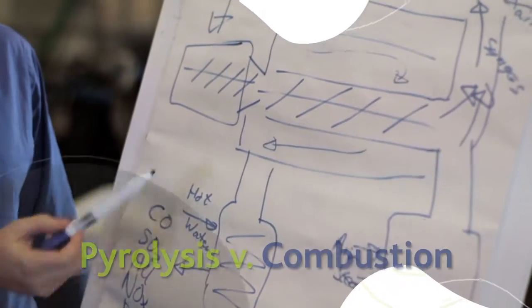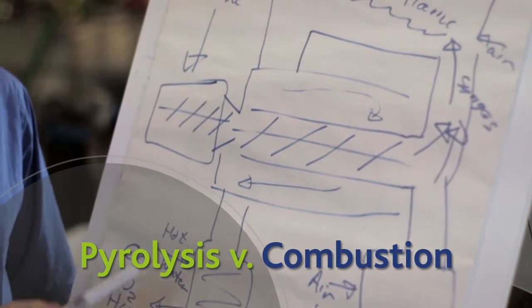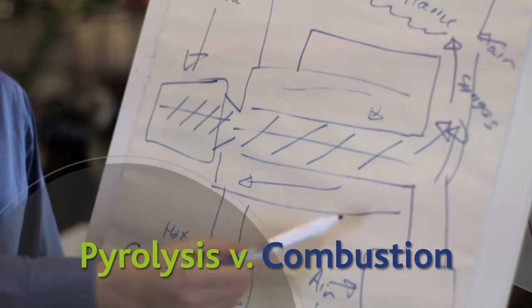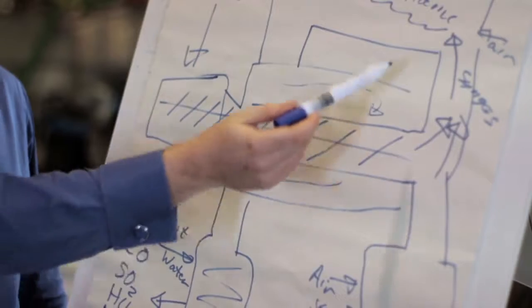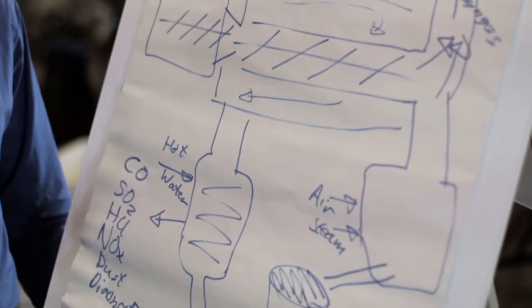The pyrolysis process has advantages over an alternate combustion method in that quite a lot of the sulphur is retained in the ash. So sulphur emissions into the air and through the exhaust system are much lower than an equivalent combustion system.